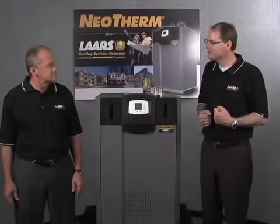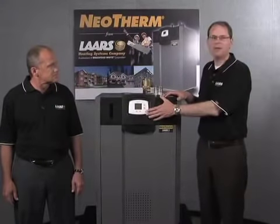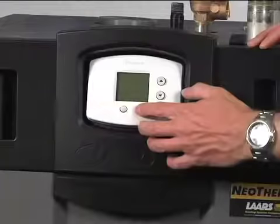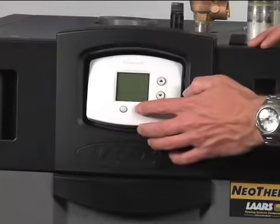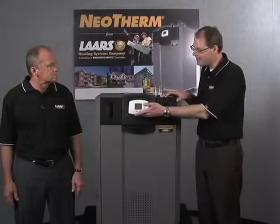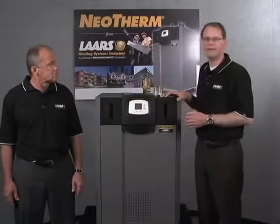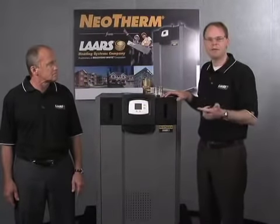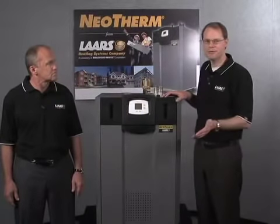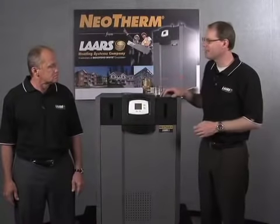If you want to get more detailed information, there are a number of menus in the control, and the control menus are simply accessed by pressing any of the hot buttons, which advance you to the next screen in an individual menu. So for example, in the user display portion of the control, you can see things like boiler inlet temperature, outlet temperature, delta T, domestic hot water temperature, outdoor temperature, what the firing rate of the boiler is, all the stuff that you would want to know if you were just casually glancing.